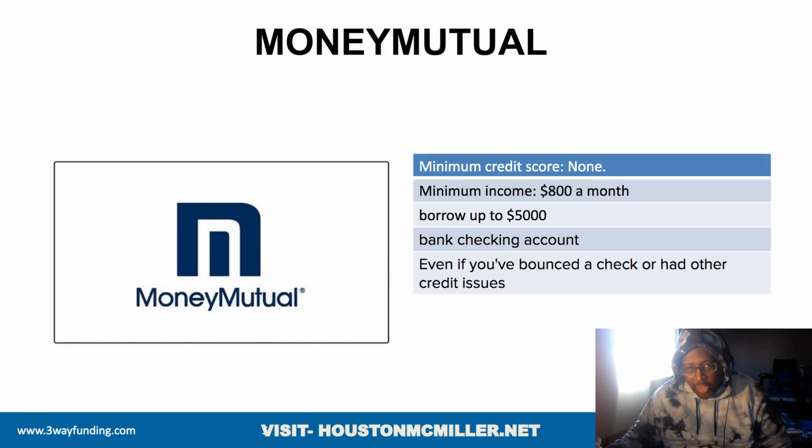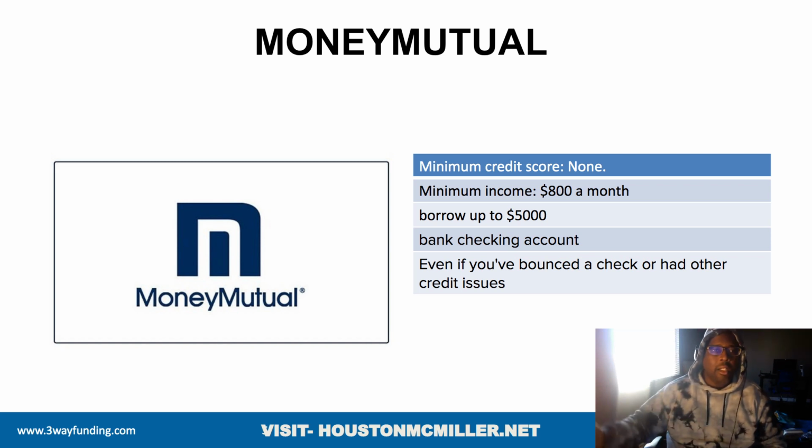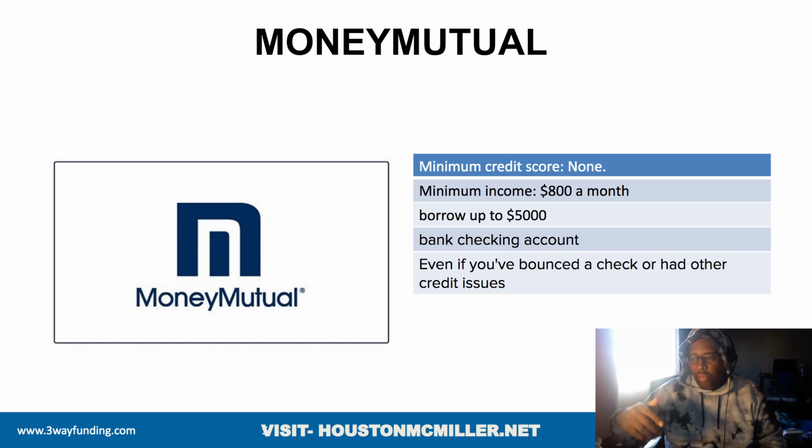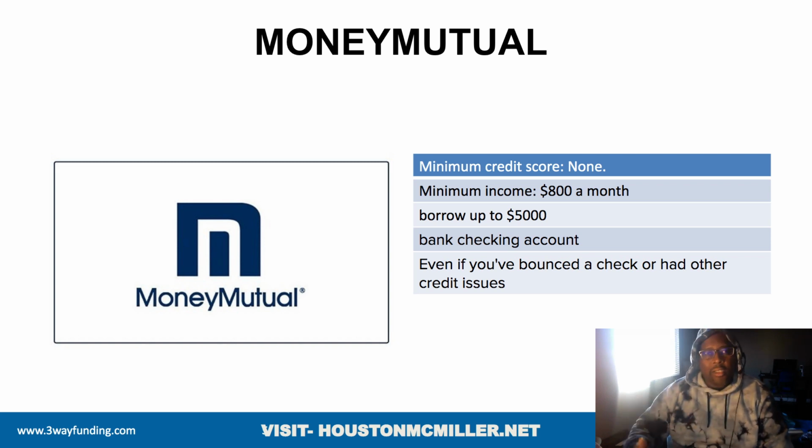Now, in terms of lenders, these are some of the lenders that are not tripping off of your personal credit. Like I said, they may do a soft pull, but they're not really focused on the personal credit. So then you have MoneyMutual. They loan up to $5,000, but you have to at least be making $800 a month. If it's a job, or you're receiving retirement or Social Security benefits, then those things count. You can have a bankruptcy. Now, again, as I stated, you may be in ChexSystems.